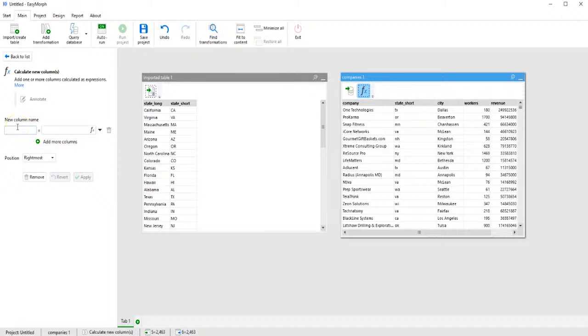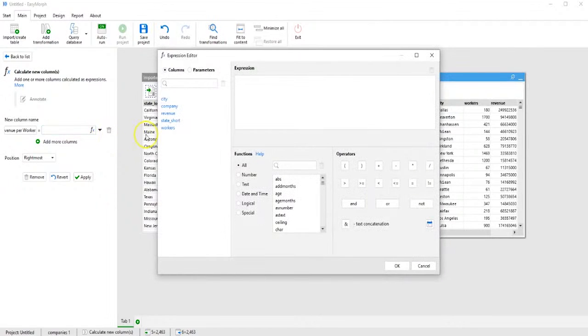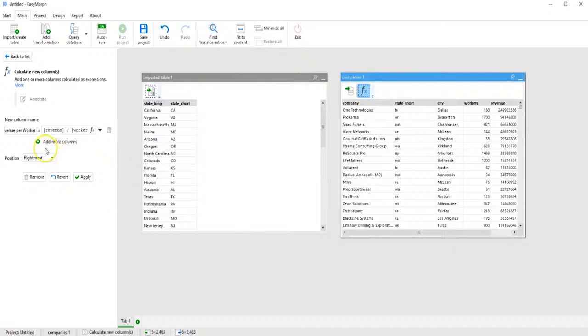We will type in revenue per worker and choose the expression editor. The expression editor shows us the available fields and the expression. So I click on revenue, the mathematical function of division, and workers. And we see the expression is then built up: revenue per workers. Clicking on OK has brought me back to the sidebar: revenue per workers is revenue divided by workers, and I apply.